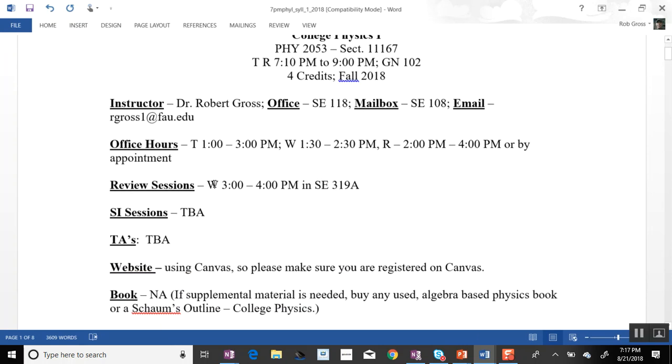Okay, so I'll mention in more detail what the review session is, but there's a review session that I hold on Wednesdays. It's Wednesdays from 3 to 4 in the same building as my office, which is the building behind here, the SC building. 319A, so it's not on the first floor, it's on the third floor. There are 4 floors in that building, so it's on the third floor, and it's 319A. It's confusing because there's 319s for some reason in that building. This one's 319A. So anyway, it's a smaller classroom, and that's where we hold review sessions. I'll talk more about the review sessions in a minute.